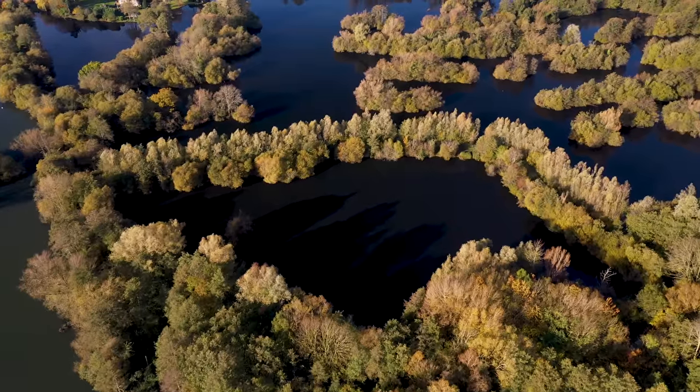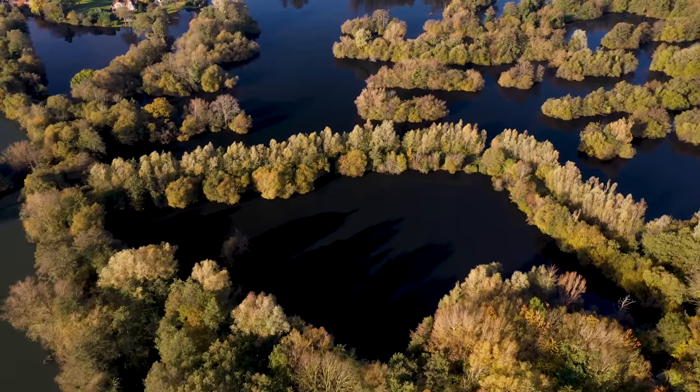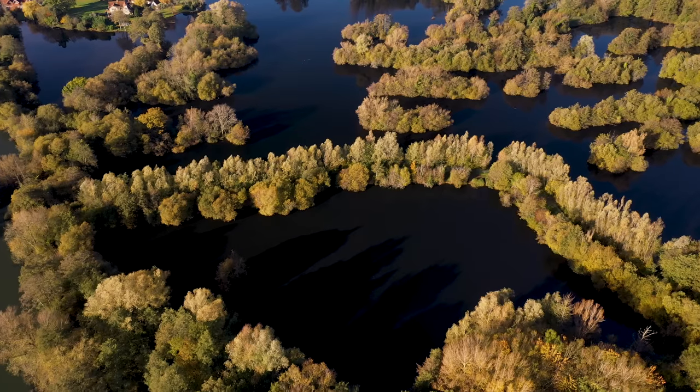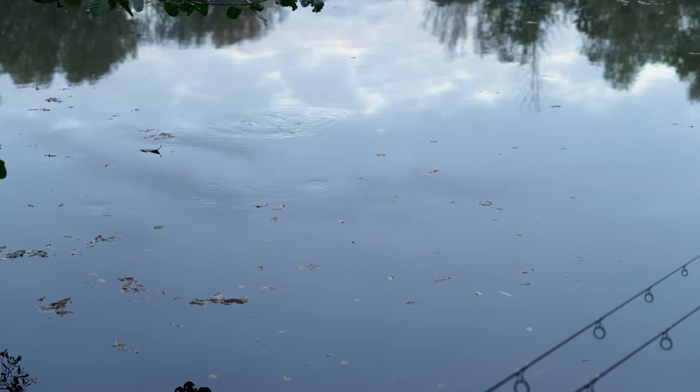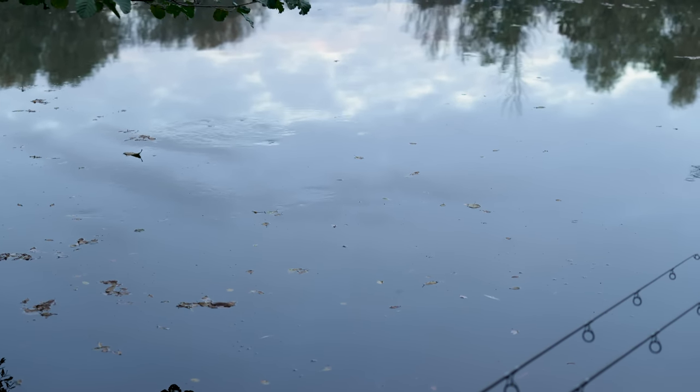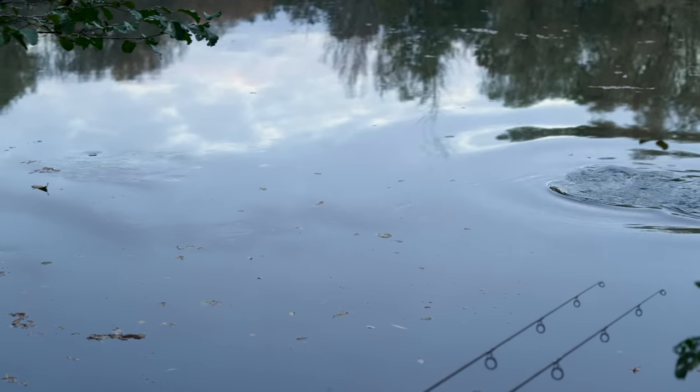There's loads of overhangs in this lake. It's like real snaggy in areas. Lovely for sort of margin fishing, that kind of thing. But you do have to be careful when you're playing them in the edge. They're real hard fighters.